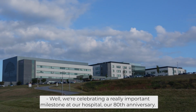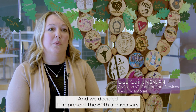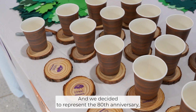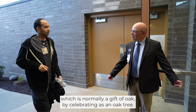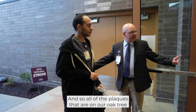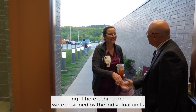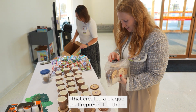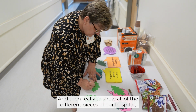Well, we're celebrating a really important milestone at our hospital, our 80th anniversary. And we decided to represent the 80th anniversary, which is normally a gift of oak, by celebrating as an oak tree. And so all of the plaques that are on our oak tree right here behind me were designed by the individual units that created a plaque that represented them.